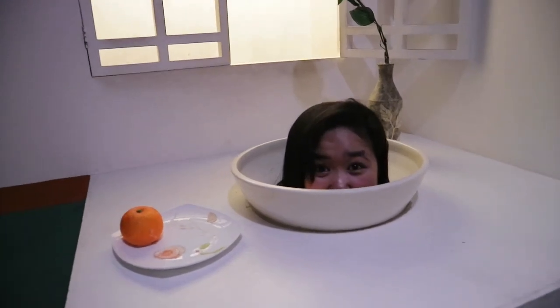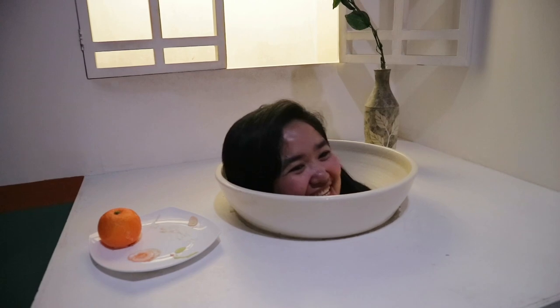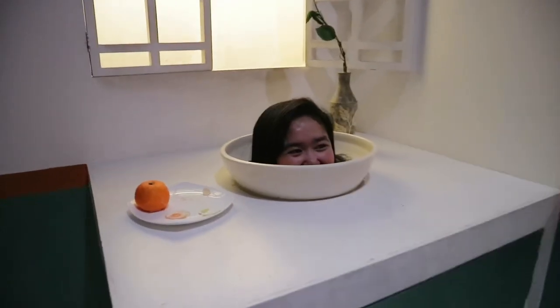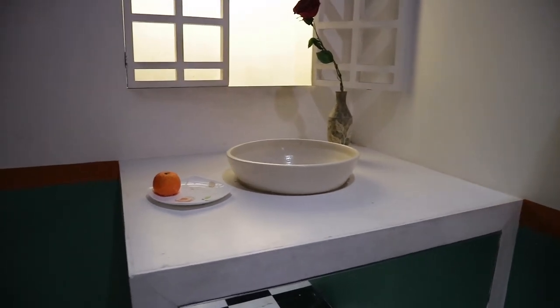Car, babe. Yeah, Kay's head is stuck. Look at her. Stop! Look, she's stuck in there. Oh my gosh, I can't go. Kuya, we need help. Take her out. Look, her head is stuck. Oh, babe. Her head is too big, Kuya.